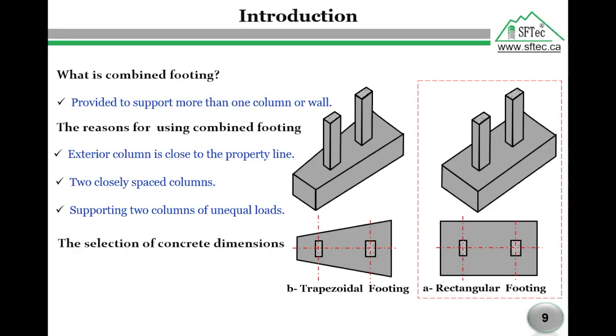The selection of concrete dimensions. As in the case of the isolated footings, the plan dimensions are governed by the allowable bearing capacity of the soil. In order to ensure uniform soil pressure under the combined footing, the centroid of the footing area should coincide with the resultant of the column loads location. However, the footing depth is governed by the one-way shear and two-way punching shear.